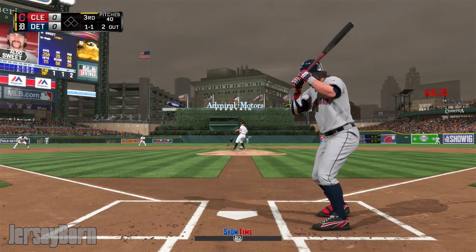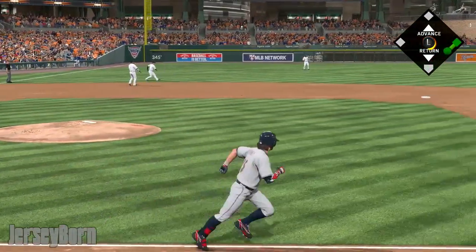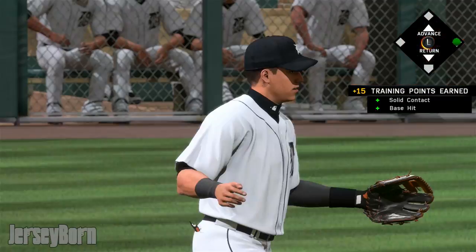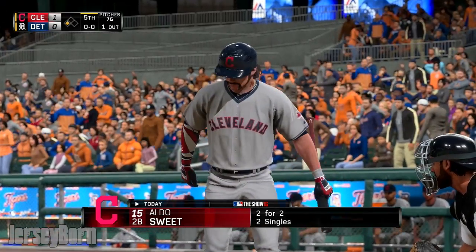Here comes the pitch from Zimmerman, as Sweet takes this one into the shortstop gap. Iglesias gets to it, fires over to first, but the speed from Sweet is just too much as he picks up his 2nd single of the day. So 2 at-bats, 2 singles.